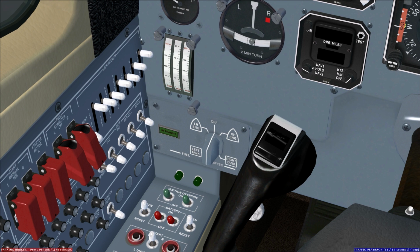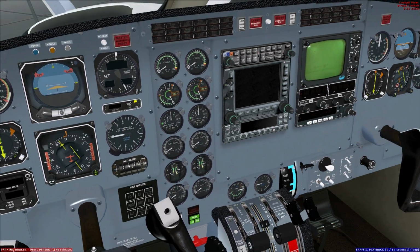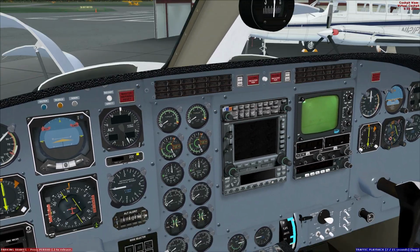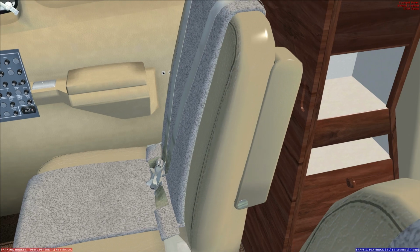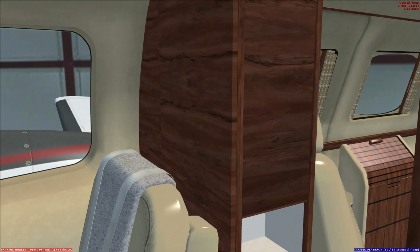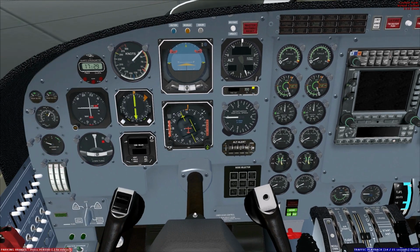So, with that said, this is pretty much the walkthrough of the 441. I don't want to spoil everything for you. You'll have to check it out when you guys get it. But with that said, I will go ahead and pull the airplane out, and I'll do an engine startup and shutdown for you, just so you can take a look at the Garrett simulation. And also the custom sound set that will be included with this airplane. The Garretts have a very, very unique sound, and we really wanted to capture that for you guys. So we put a whole bunch of hours into really trying to whip up an awesome Garrett sound set, and I think it came out great.